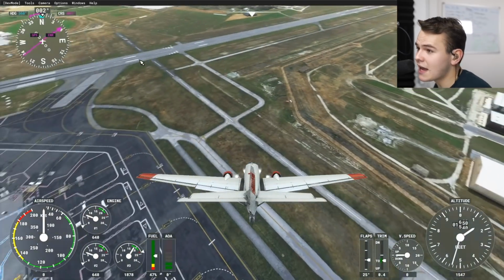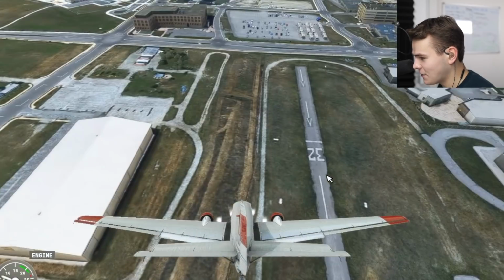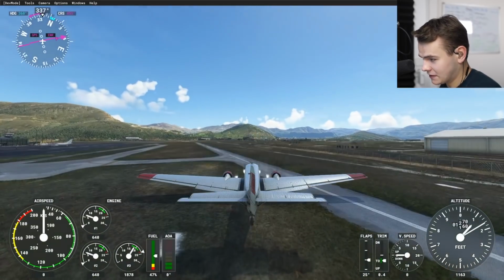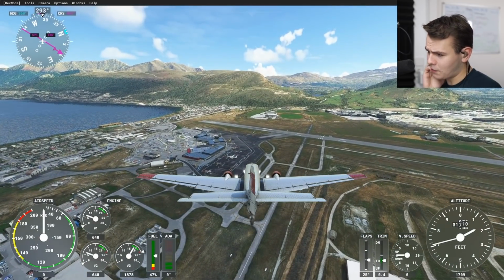It has 2 runways, actually. This big one and this very, very tiny one, which is super tiny. It's just as narrow as any taxiway, which is interesting. I mean, look at this. Not even the Junkers U fits on it. That's just great to see. Let's just go ahead and experiment around a little bit with Queenstown.